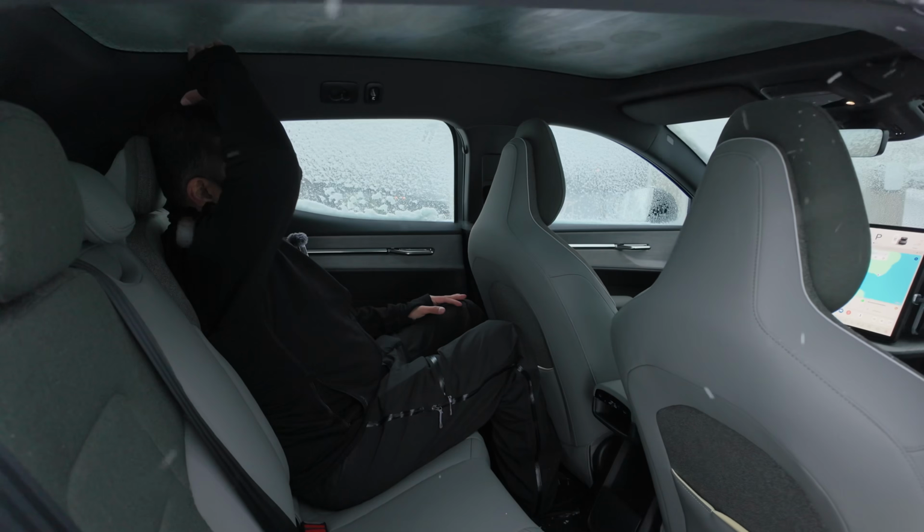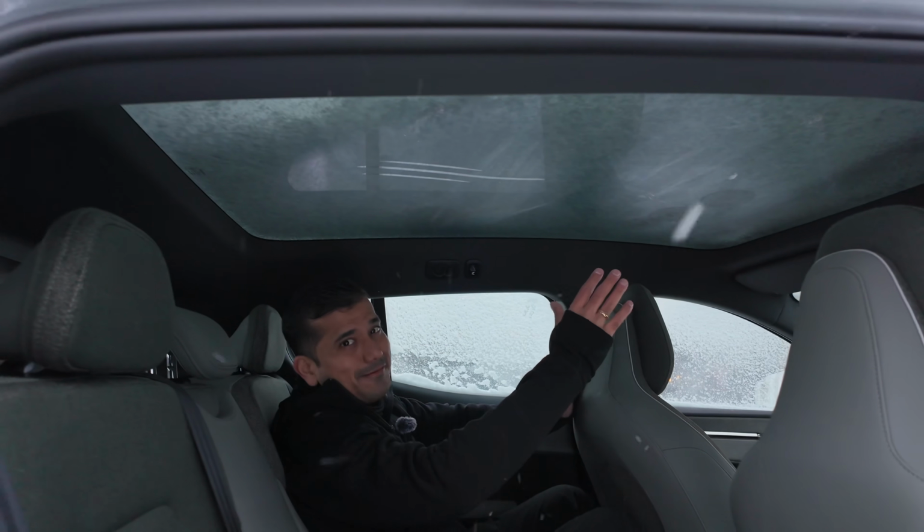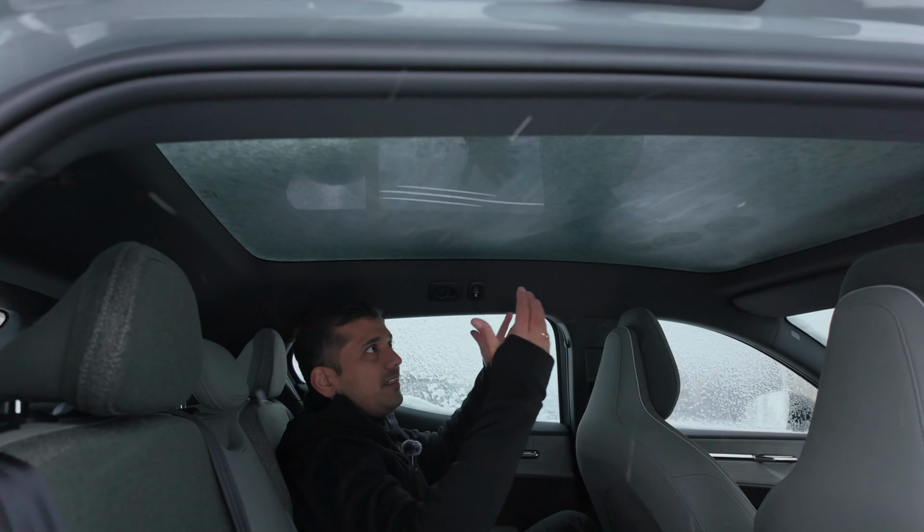But that being said, plenty of headroom and this large panoramic roof, which is now covered in snow, but otherwise will let in a lot of light.